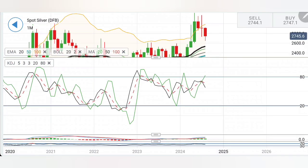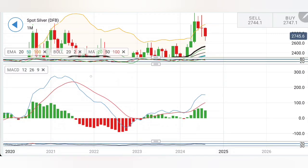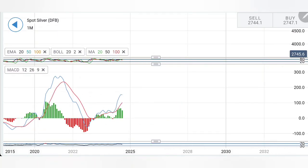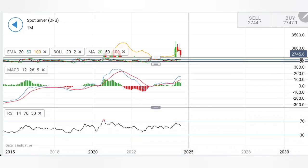But let's have a further look. Stochastic on the monthly charts is now looking downwards, definitely a bearish sign. The MACD, after staying flat near the bottom, is starting to diverge, and after a few bullish candles, it is just showing a bit of convergence, which suggests that it is still retracing, not reversing, and silver in the coming months still has much scope on the upside. This is something you should be watchful of.